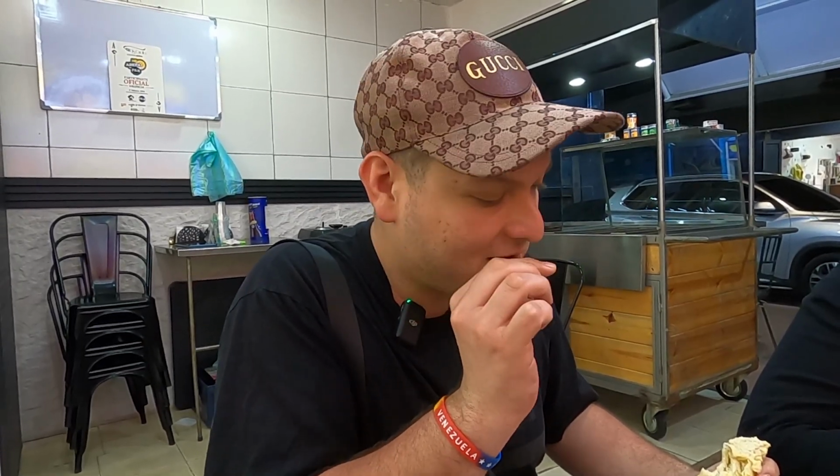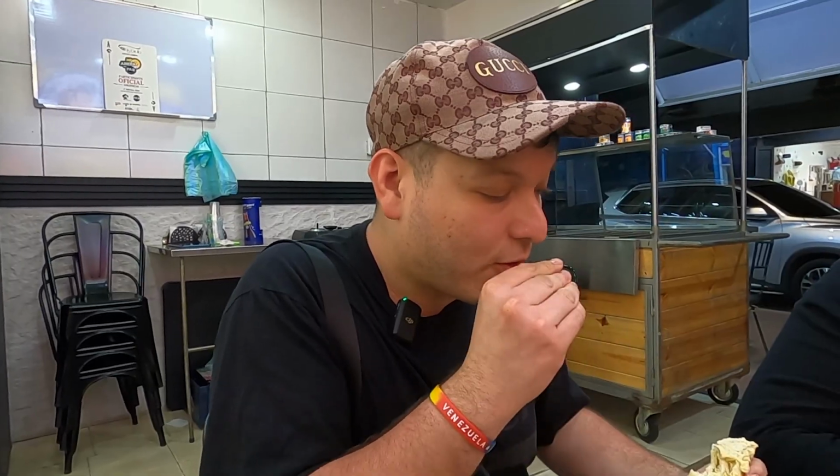I can taste some cilantro as well in the ingredients. I believe I missed that in my explanation. So yeah, the texture of the avocado is really good, it's on point. The cheese is very salty but delicious. It has a mixture of flavors, with the slightly sweet arepa and the salt of all the ingredients. Really good. I highly recommend it.